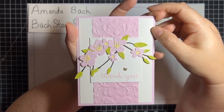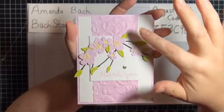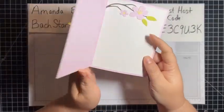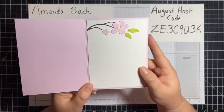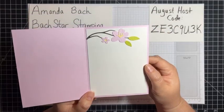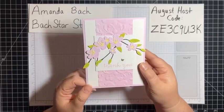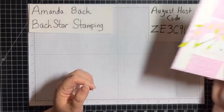And I loved it. And I used an old embossing folder to create that, one of my favorites. And then I had some extra die cuts, so I stuck them on the inside. There we go. So that is my beautiful card. I love Bubble Bath. I hadn't really used it much.